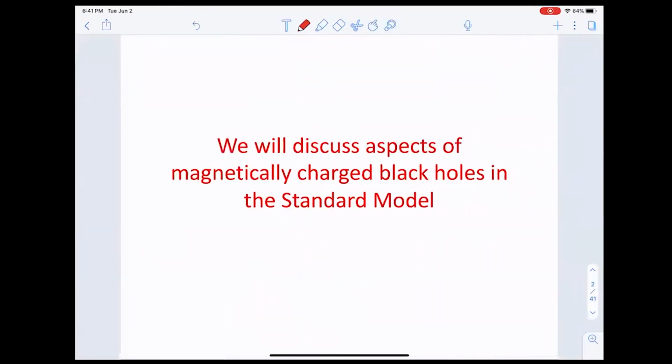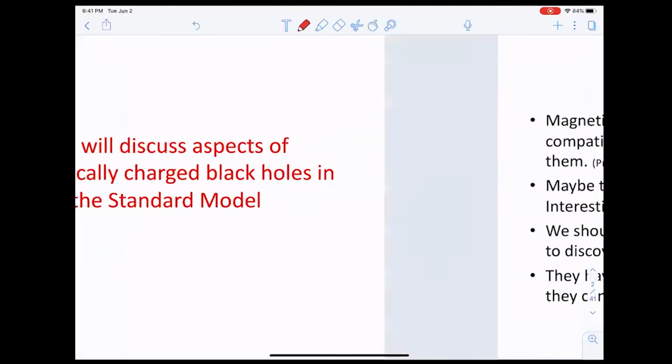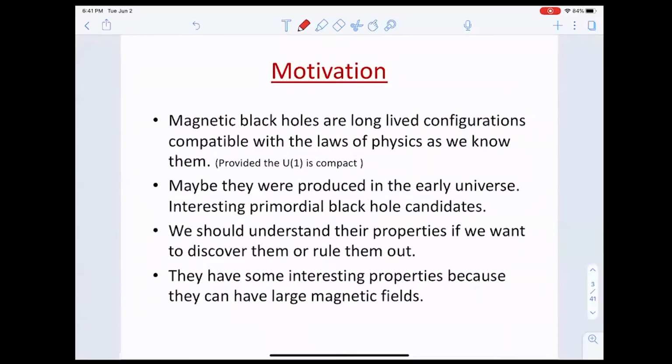So the goal would be to discuss some aspects of magnetically charged black holes in the standard model. Now, the motivation is that magnetic black holes are long-lived configurations compatible with the laws of physics as we know them, provided the U(1) gauge group of the standard model is compact. And maybe they were produced in the early universe, and for that reason, they are interesting primordial black hole candidates. Of course, people discuss primordial black holes mainly for uncharged black holes, but these magnetically charged ones are pretty interesting. And I'll discuss a little bit towards the end how they could have been created in the early universe.